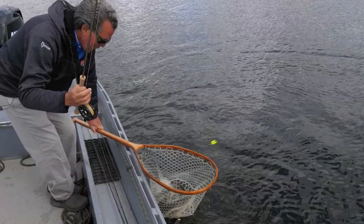I don't know how many that is. We've lost count. That's 20, big. 30 fish, I don't know. Yeah, probably close to 30. My arm is sore, man. Have you ever seen a day like that? That's got to be one of our best days ever. Our lives of lake fishing.